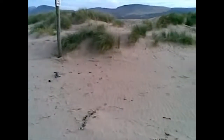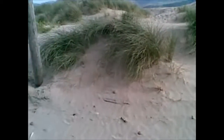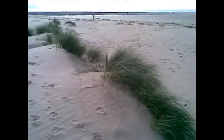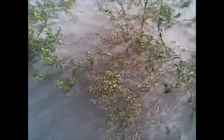Just coming up towards the dunes. Now this is quite common in the North Wales coast, and here we are on the West Wales coast, and here are the dunes. I don't know whether this type of sand dune is common in other countries. I don't know what makes a sand dune.